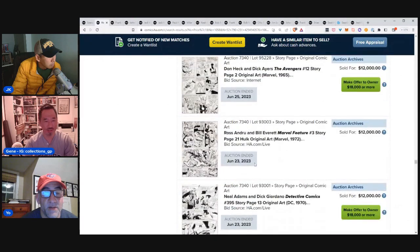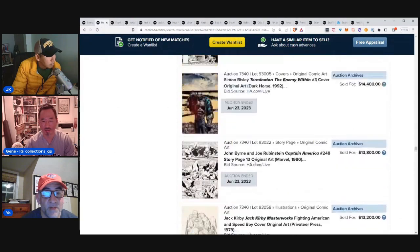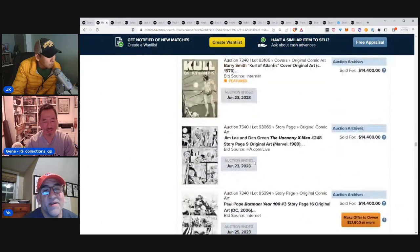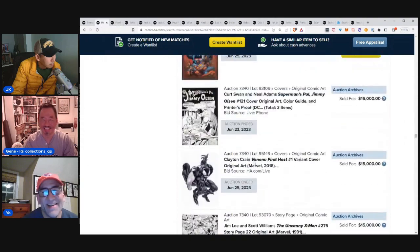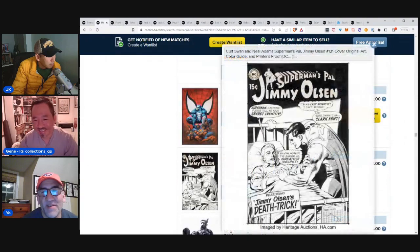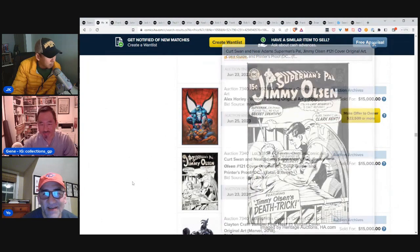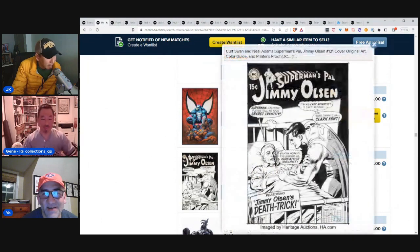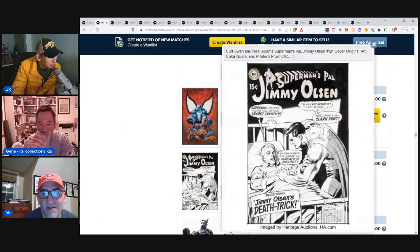I think unfortunately, it's just the way the market is evolving here. DC art, all of us saw it and none of us bid on it. DC makes whack movies. I don't know what the deal is. 15,000, and to me, it was a very memorable color guide cover.